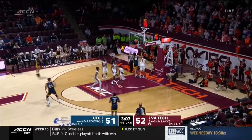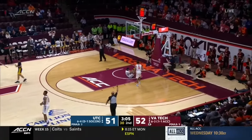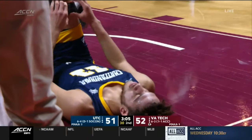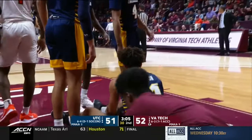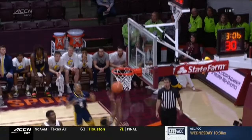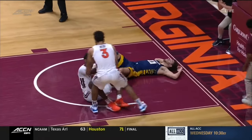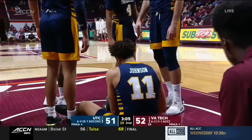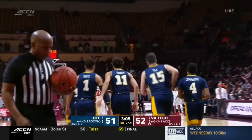Commander rejects the screen. Oh, what a play. Oh, it doesn't go. Everything but the finish, and a foul called on Rod Johnson after he missed the layup from point blank range. What a break for Virginia Tech. What a nice leave by Commander. Checking back in for the Hokies. Number 14, Johnson stays down. Pops up there.